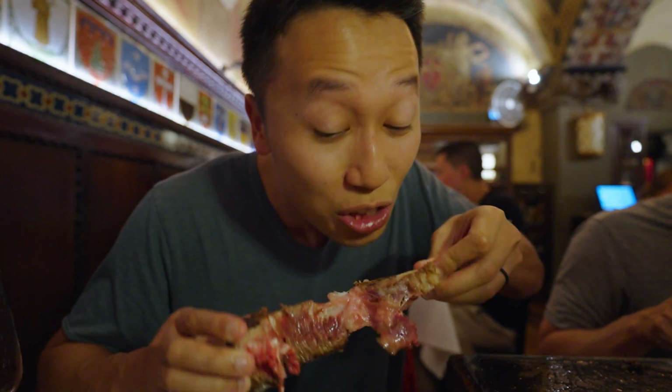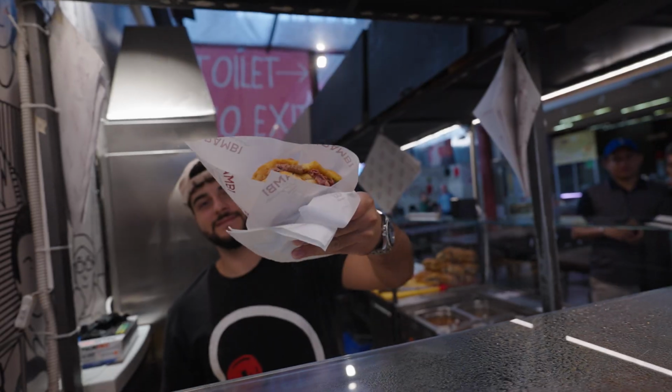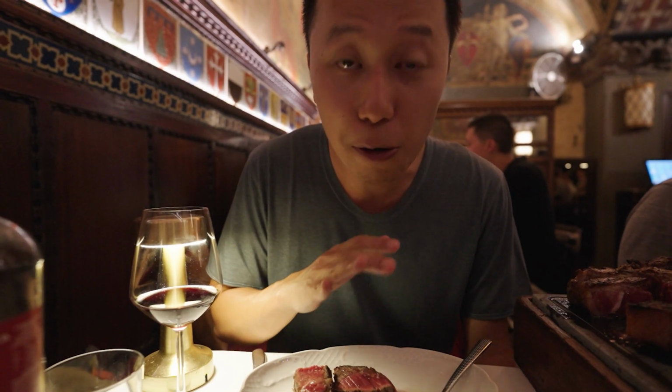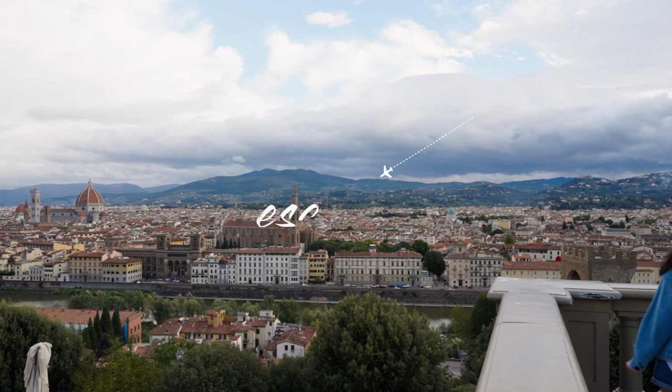Gelato in Florence is really better. There's one thing that people come to Florence for more than leather handbags, and that is steak. This is completely on a different level. In this video, we're going to be trying out the world famous Fiorentina steak as well as other local delicacies. One of the most amazing bites of meat in the entire world. And show you why you can't miss the city while you're here in Italy. Let's go!